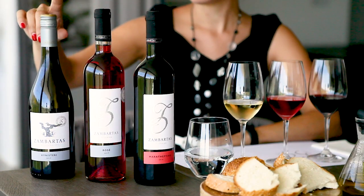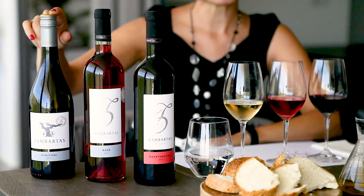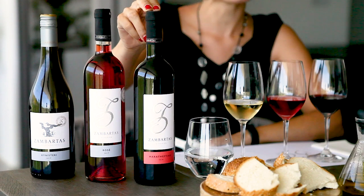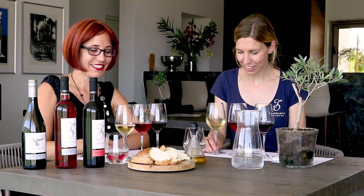I have here a Xynisteri single vineyard. I have the famous Zambartas Rosé. This was the first wine Zambartas Winery produced. And finally, we have the champion of red grape varietals, the Cypriot Maratheftiko. Shall we taste the Xynisteri first? Yes, we can start with the Xynisteri.